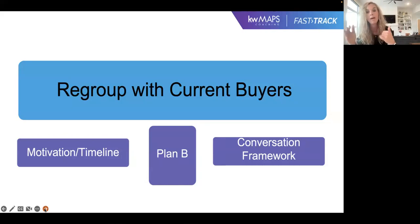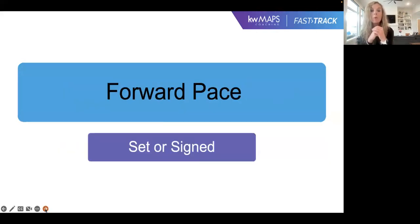Anyone that you've shown more than 5 or 6 houses to, I want you to call and use this conversation framework. Hey, Chris, it's Jen. I was just thinking about you, and I feel like maybe I missed something in our strategy session. Can you talk me back through what it is that you were looking for and when you wanted to be there, and asking those additional questions? We also want to make sure that any buyers that we're currently working with were forward pacing.